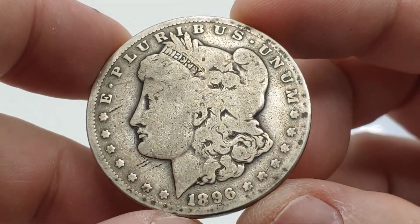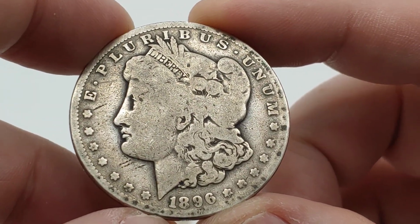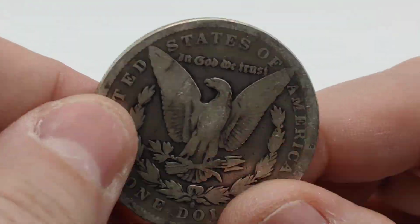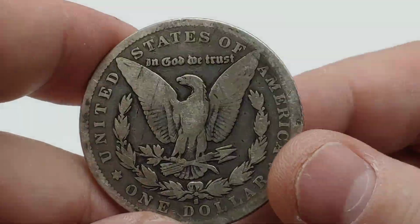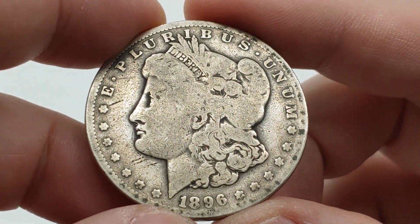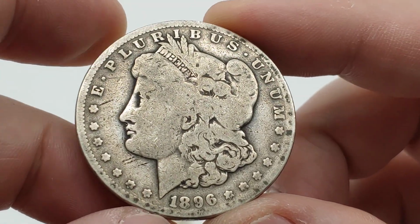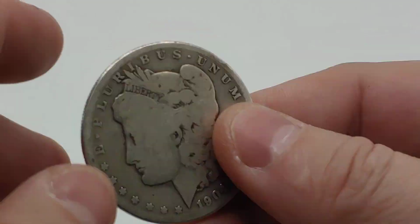I think it's a nice example for somebody's album. I'll ask like $55 for it. I'm not looking to get rich on these key dates. I did want to put some in my shop to help others that are building albums. A lot of the guys that buy coins from me are filling albums, and a lot of people don't want to drop the price of a used car on one coin in their album. So this is a nice album filler, which also leads me to the next one.